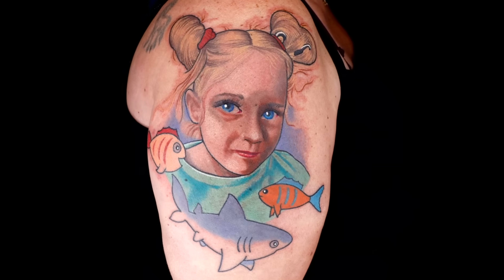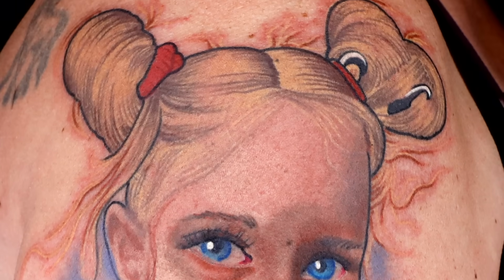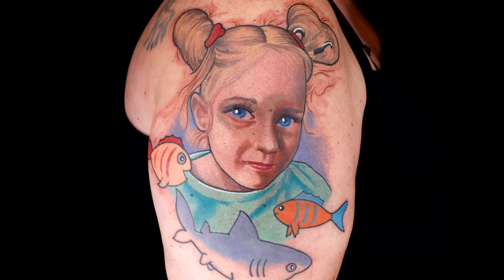The forehead kind of meshes into the hair. That's gonna kind of lighten up. Sometimes you have to make that a little bit darker just to break it up. The hair is my favorite part of it. It's a little more illustrative. I wish you would have just got a little out of your head and just turned this kid into a complete cartoon.